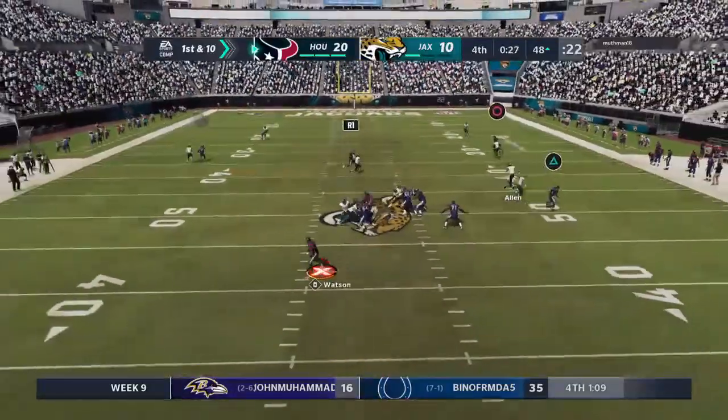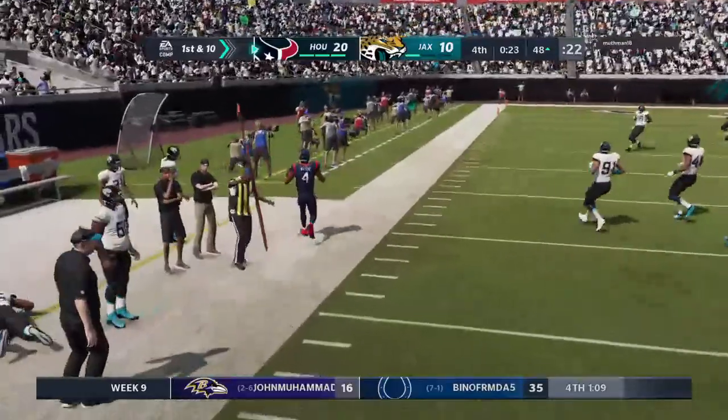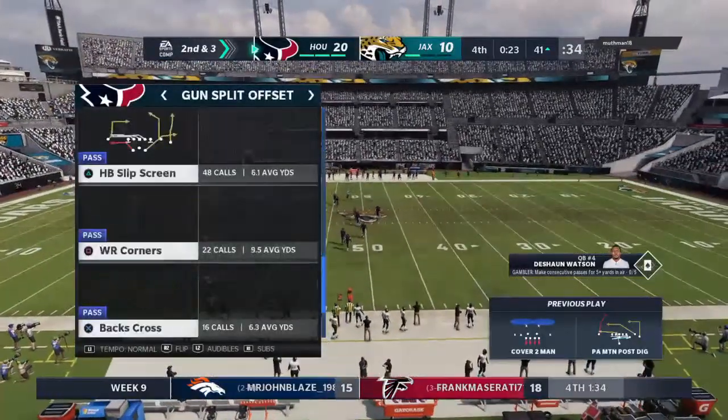Watson, off play action. On the move to his left. He's going to take off with it. And he's got this down a yard or 2 shy of the 40 before he's out of bounds. Nice work to get 7 out of that, and it's 2nd down.